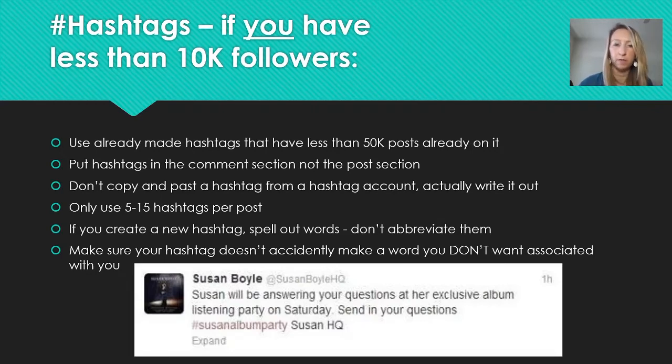So again, be very intentional in looking at what you're spelling out, what it could also mean. Maybe have somebody else look at that hashtag before you create it and start putting that out associated with your business.